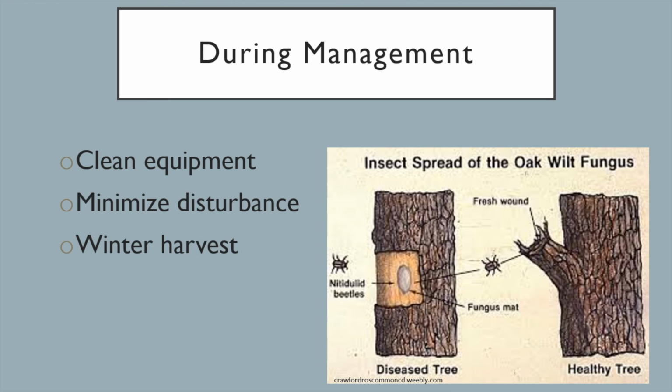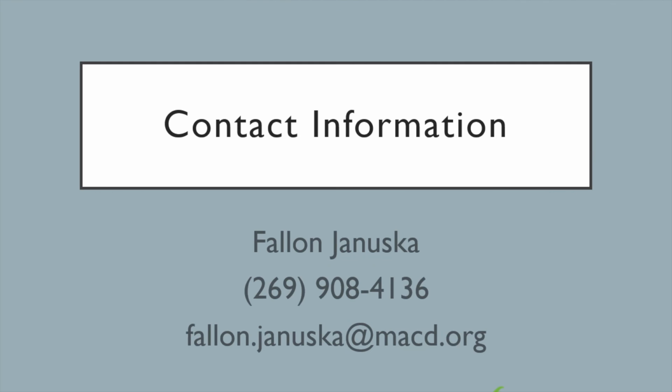The spread happens when the beetle carries the fungal spores from an infected tree to the open wound of an uninfected tree. Since the picnic beetle is only active in the summer, this vector of spread would not be an option in the winter. If accidental wounding occurs, like that caused by a storm, when the picnic beetle is active, the wound can be closed with a latex paint.